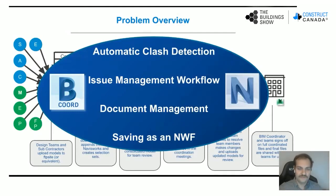Be proactive as opposed to reactive. Get the subcontractor involved in the coordination process more intimately. Eliminate the information bottleneck. Cut down on meetings by continuously managing clashes and tracking models passively through the platform, and provide visibility to the team.